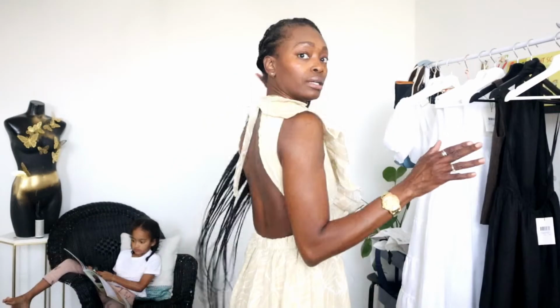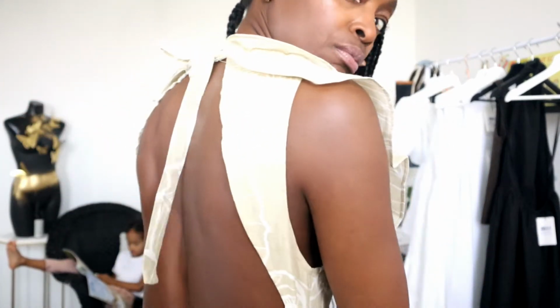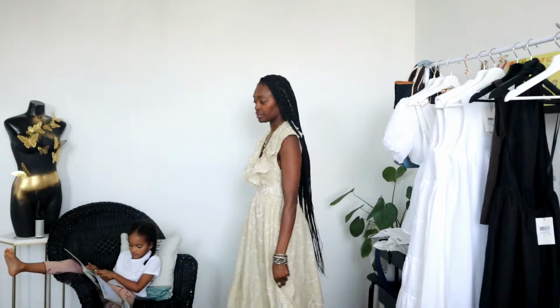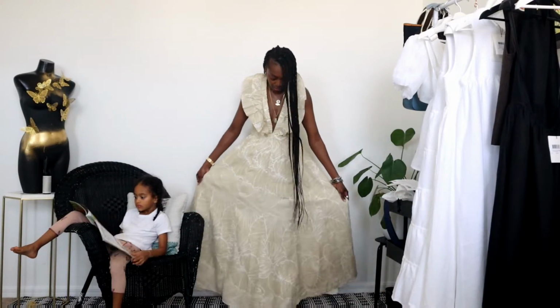I cannot complain. The stitching on this piece is impeccable. It's really and truly nice. Look at the detailing. This is gorgeous. Gorgeous, gorgeous, gorgeous. I absolutely love it. All right, so that's what it looks like, and it has this beautiful palm print.